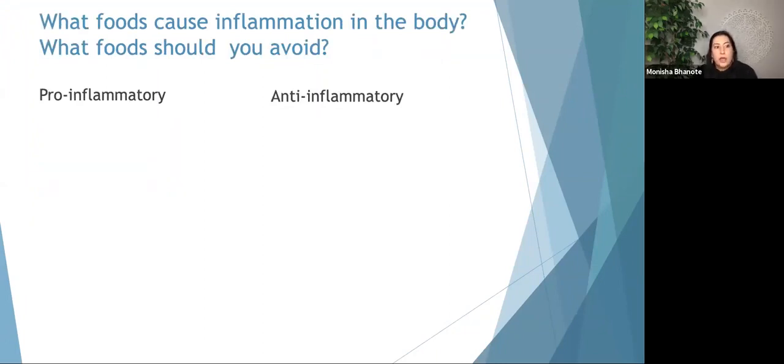So what foods cause inflammation in the body, and what should you avoid? That's really what we're going to get to. We're going to talk about what is pro-inflammatory and what is anti-inflammatory. And my goal here is to really show you that you will not feel deprived or hungry if you choose to eat more anti-inflammatory foods. You will have food to eat. There is plenty to eat.